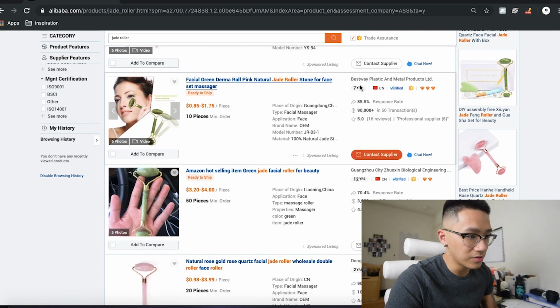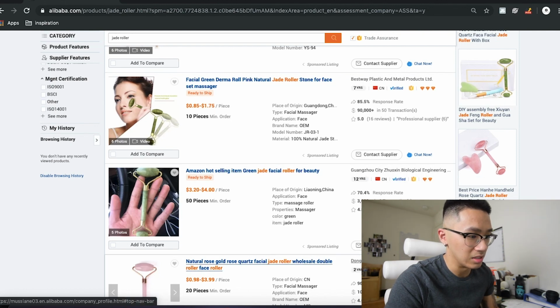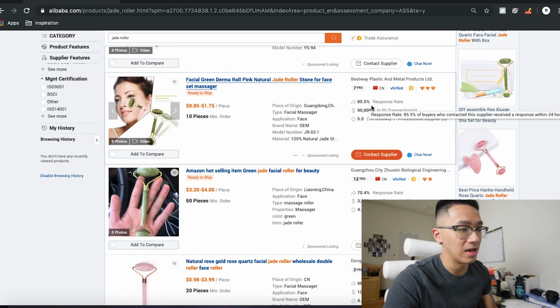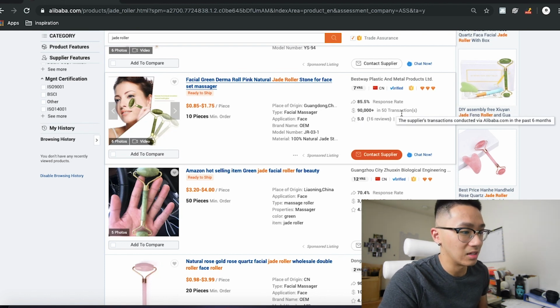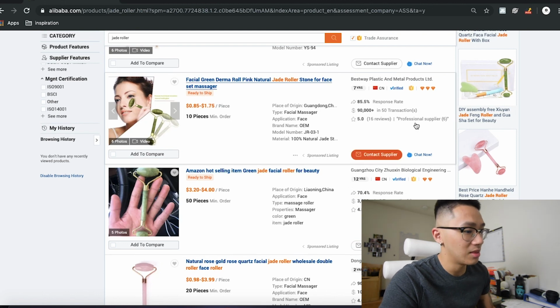Next, you want to look off to the side here where it says the company name. So this is Best Way Plastic and Metal. This is the, I'm not even gonna try to pronounce that. And then I'm not gonna try to pronounce that either, but you wanna look at these. You wanna see how long they've been selling for. If it's over 2 years, I usually trust them. You wanna see how many transactions they have and their response rate. If it's anything below 80%, I don't even go and contact them. If they have less than like $10,000 in transactions, then I don't even look at them.